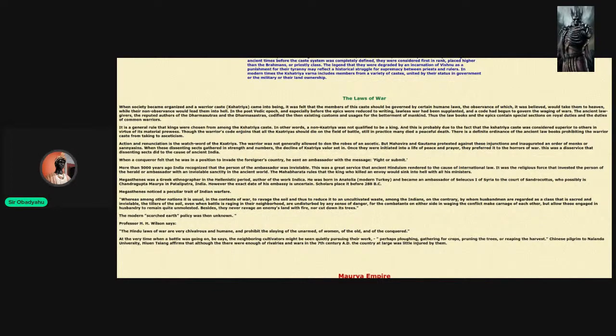Scholars place it before 288 BCE. Megasthenes noticed a peculiar trait of Indian warfare: whereas among other nations it is usual, in contests of war, to ravage the soil and thus reduce it to an uncultivated waste, among the Indians, by whom husbandmen are regarded as a class that is sacred and inviolable, the tillers of the soil, even when battle is raging in their neighborhood, are undisturbed by any sense of danger.